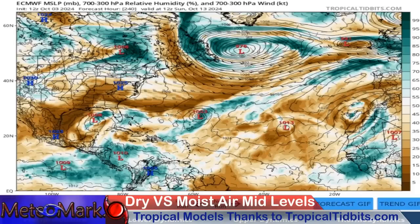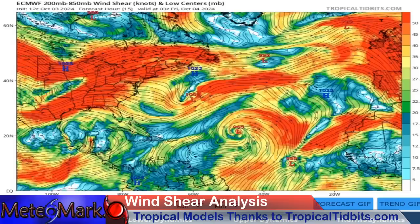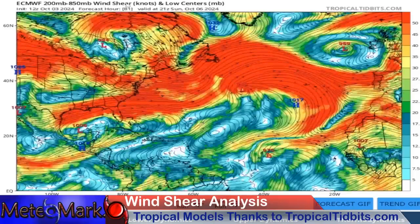I want to bring your attention here on the European model. Another area of low pressure south of Jamaica. We could be looking at another tropical wave trying to come up here into the Northwest Caribbean come the middle of October. So taking a look at wind shear here, this is what we got going on for us.